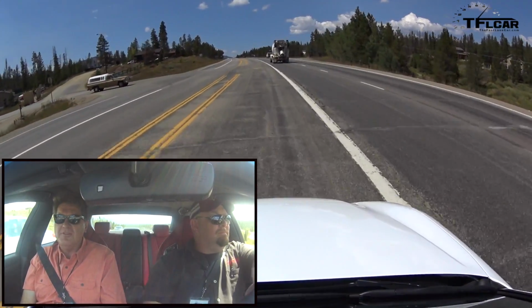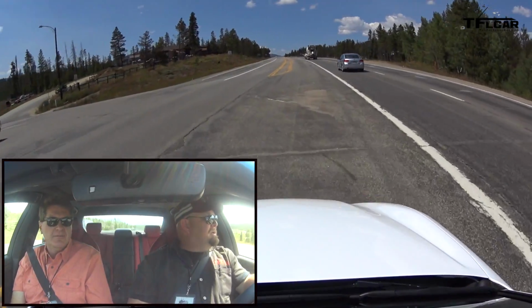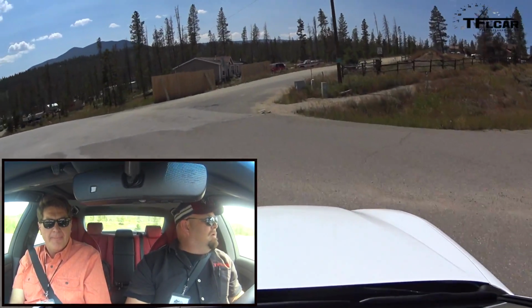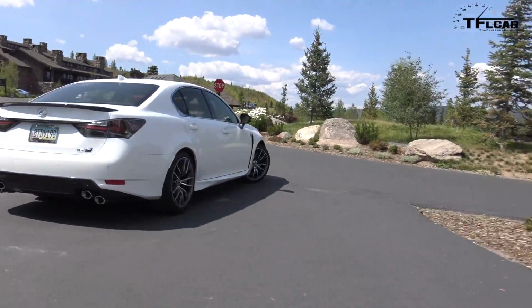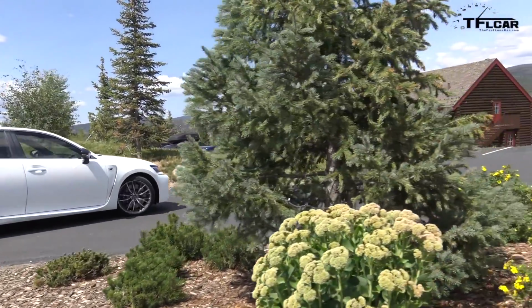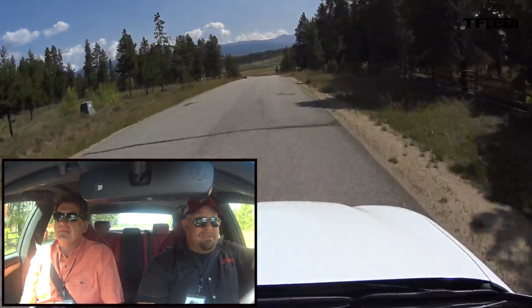Yeah, I can feel it in my butt. This is an old school stiff suspension. Yep. There's no gimmick, no magic carpet. Look, man, this is a really nice luxury vehicle, and once again, I wouldn't hesitate to get one of these if I had the type of money.